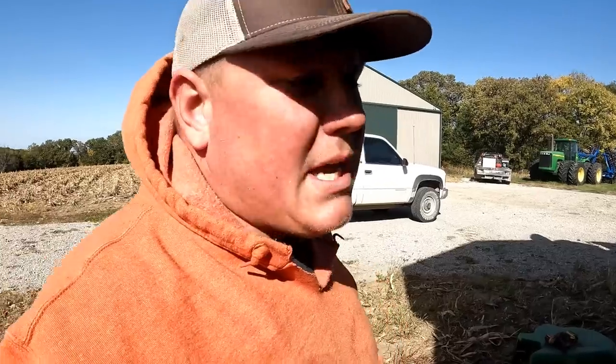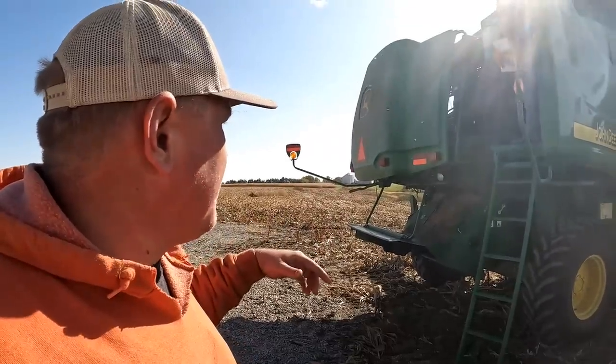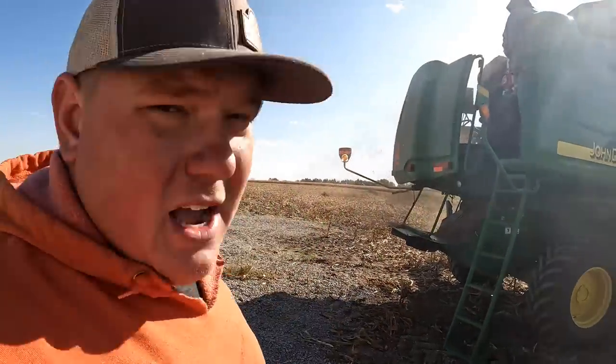So Dad's gonna be cutting beans today. I'm gonna go shell some corn. But this thing hasn't been blown off since oat harvest, actually. And it needed its oil change, so I changed its oil today.